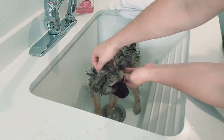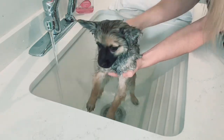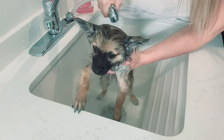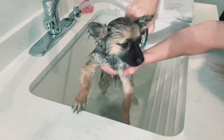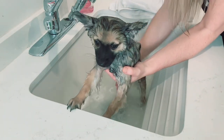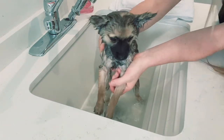Guys, she's doing so good. She's doing so good. Oh, there's the whining. I was waiting for it. You're gonna feel so good after this. Nice clean booty, nice clean paws, nice clean paws. Yeah. Give mom a kiss.